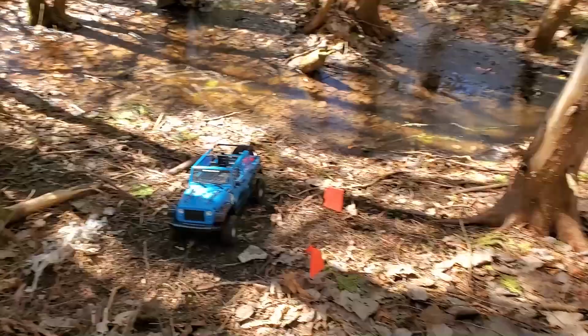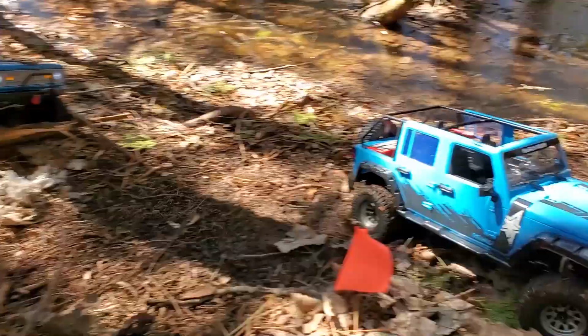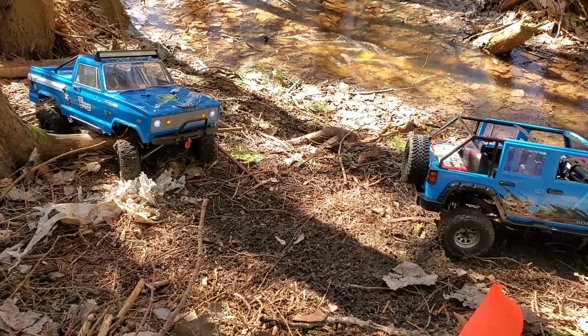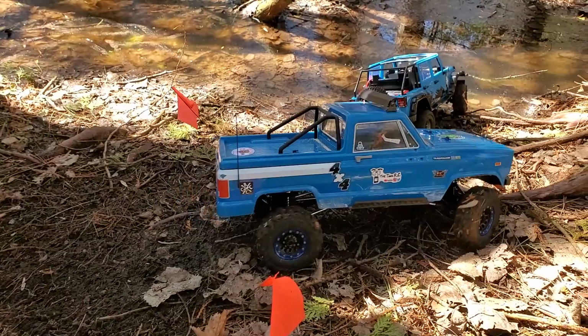Off of a little tiny bike. Well, you gotta go sideways. Theoretically, you're supposed to turn here. Oh. All right, the STX-10 is back. That was a flag hit. Go down. Go down on the water. Oh.